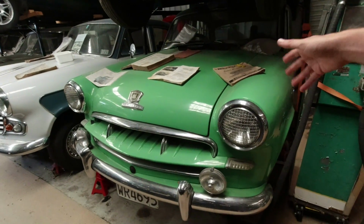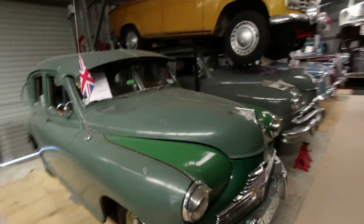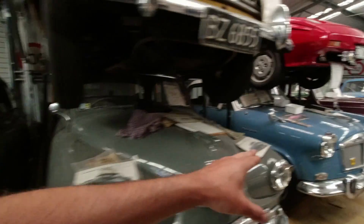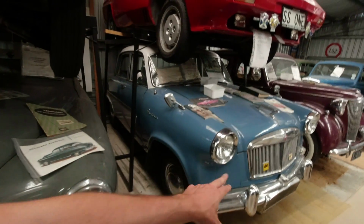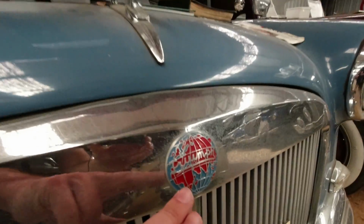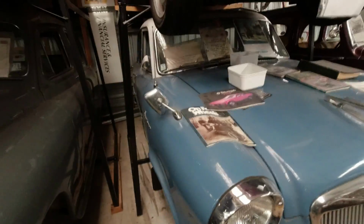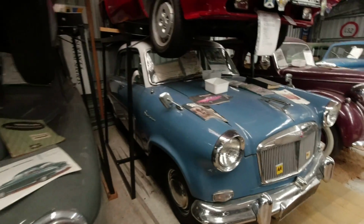So this is a Standard Vanguard Phase 3, and that's Phase 1 above it with the Beetle back, and there's another one, for example, but this is a Phase 2, which had a conventional boot. But this is a Sportsman, which is a Phase 3 with a slightly tweaked front end, but it's got a TR3 engine and gearbox, and is very, very rare, and it actually, for some reason, wore the Triumph globe, for reasons we can't fully understand. So this board reckons only 991 were built, so that is a key rarity, that is a key car of interest here.